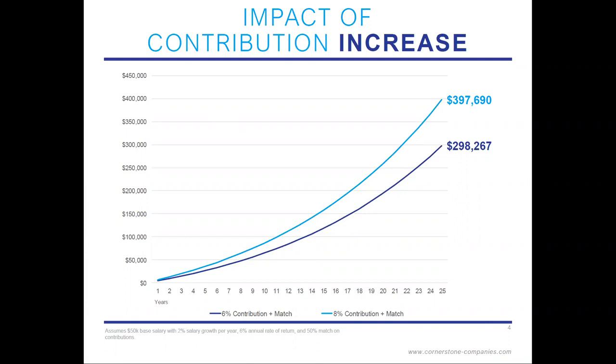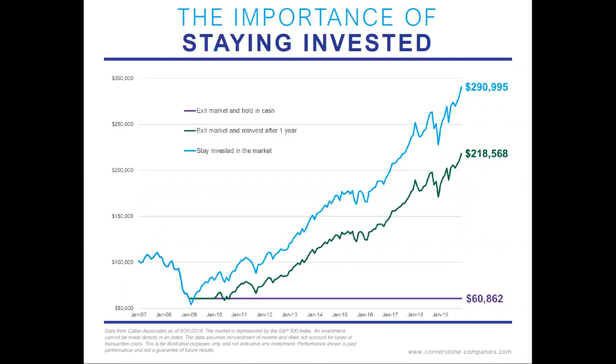So again, a really important habit to get into is trying to increase your savings.